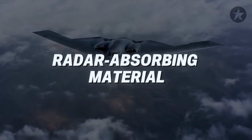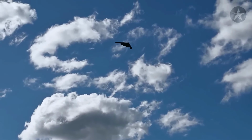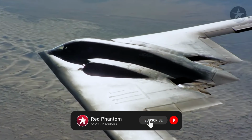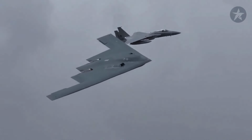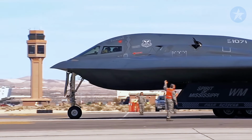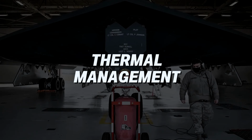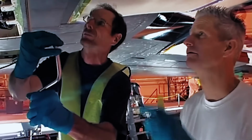Second, radar-absorbing material. This advanced coating absorbs radar energy instead of reflecting it. The Air Force states the coating is so sensitive it requires specialized climate-controlled hangars for maintenance. Third, thermal management. The B-2's exhaust is buried deep within the wing, drastically lowering its infrared signature.